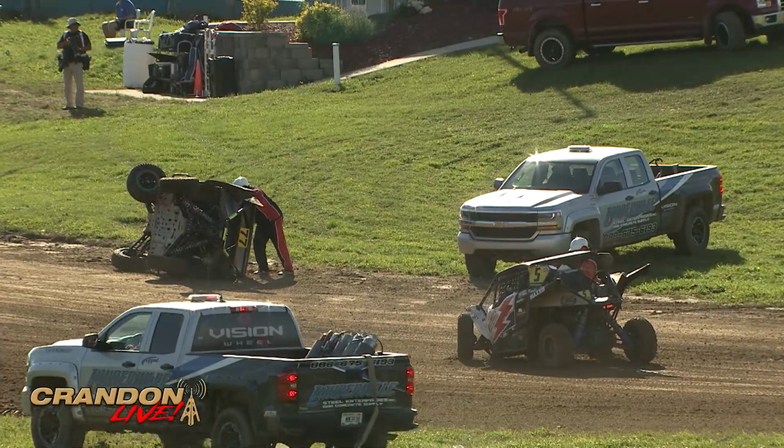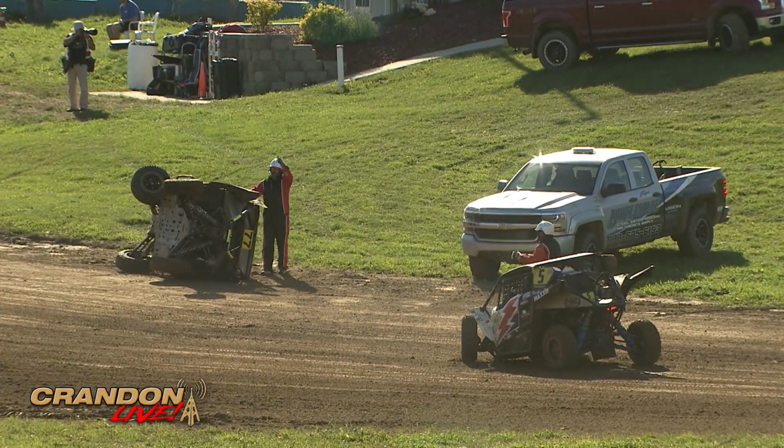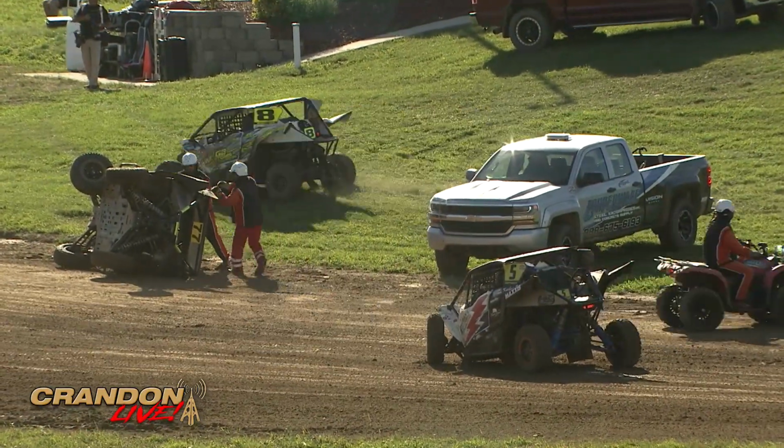That looks like the number 77. That's Peyton Hall up on his side. The number 5, Dexter Carbon, getting collected in that as well. Yeah, the front end is ripped up on that number 5.